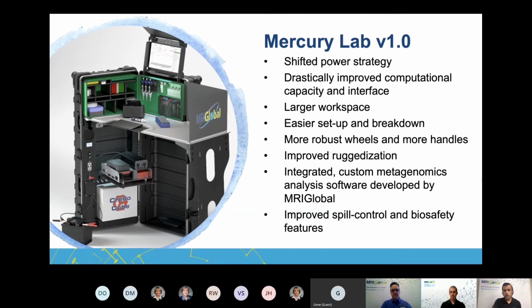We drastically improved the computational capacity and the interface on this version. So we've included a GPU, a graphical processing unit, to complement the CPU that we have on board. The CPU is an Intel NUC, with a 2 terabyte solid state drive and 64 gigabytes of RAM. It can run any operating system the user prefers. We like Linux just because it's nice for bioinformatics, but we can run whichever the user prefers. That's complemented with an external GPU, an NVIDIA Quadro RTX 4000, which has 2,304 CUDA cores.